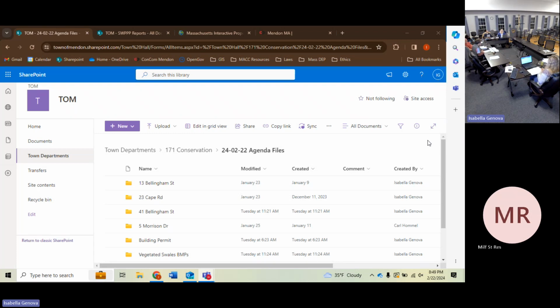Agenda item 14, items not reasonably anticipated. Anyone have anything else to bring up? Yeah, I just wanted to say the MACC conference is next Saturday. I'm going to sign Susan up. I responded to you. You said you wanted to do the two fundamentals classes, but for the second one, you said order of conditions, but it was a different one.